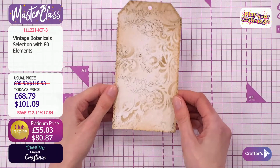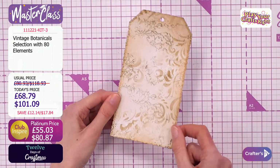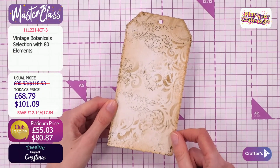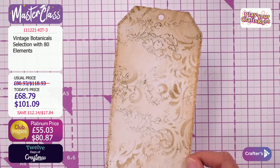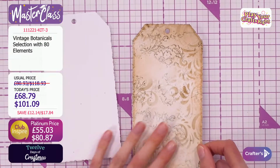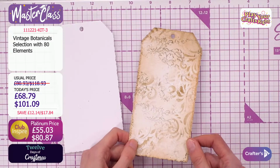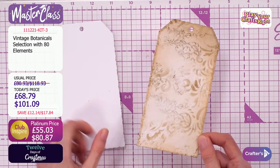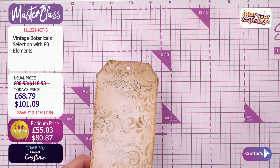So that's sort of my tag for now. I'm quite happy with that. You could be adding even more on there. You can be adding maybe some of your mixed media embossing powders. You could be using some of your metallic inks onto there, anything at all. But we've started with our white tag, and we've ended up with our really quite textured, coloured, stamped, inked, spritzed tag. But how quick was that to create? Now we're going to bring in some more of the stamps within the collection.